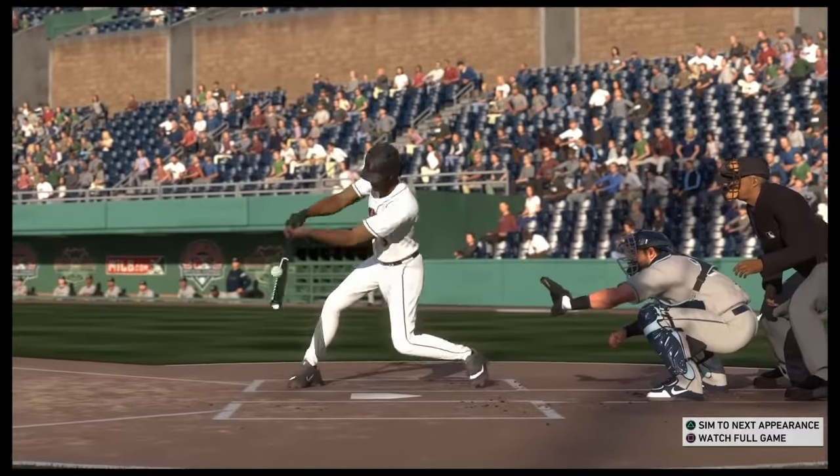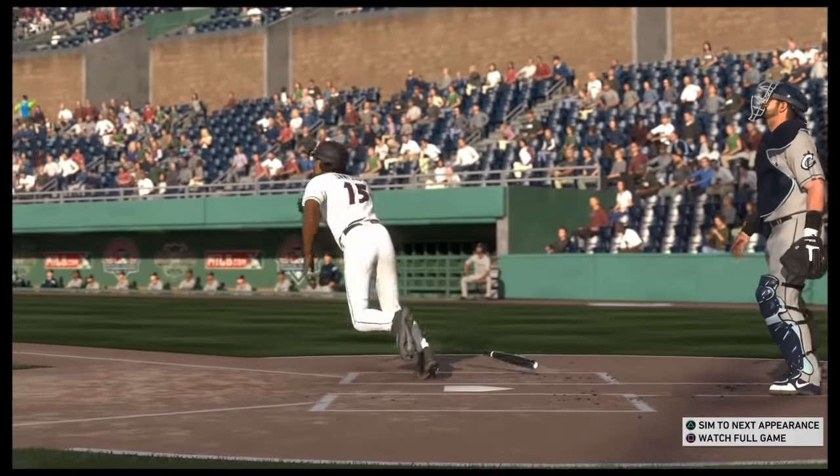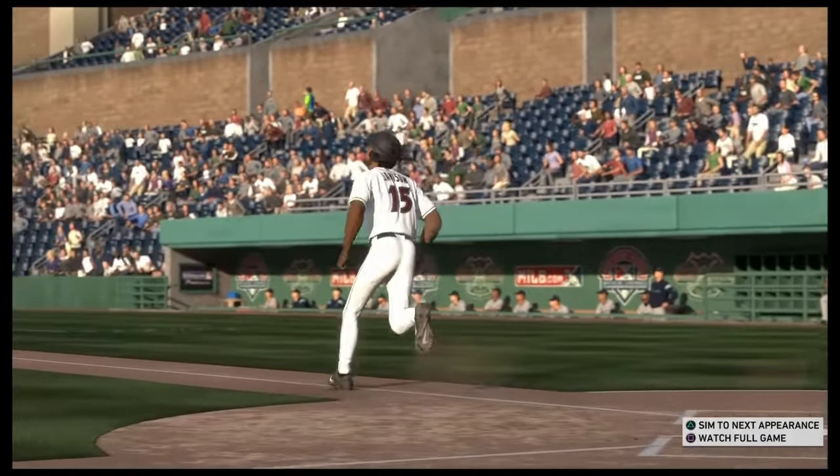Wow, he really hit that ball well. Put a great swing on it with great extension, and it sailed right out of here.